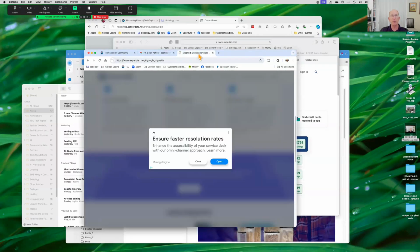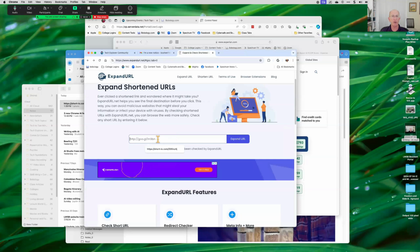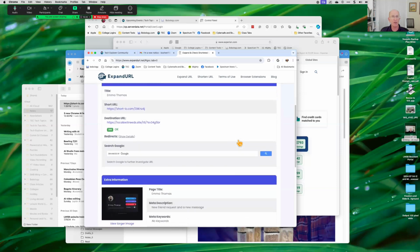Expand and shorten URL. So this is a URL expander. So I can take a short URL like that. It's called expandurl.net. I just did a Google search and found them. And I want to see, where does this URL really go to? Because there are tools out there that people use to hide URLs, and they know people are going to click more than anything. So this goes to localswithneeds.site.